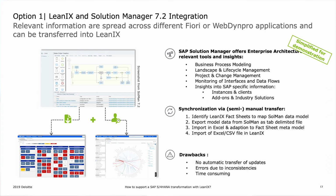And finally, depending a little on your approach, you can even go down to the technical architecture. Some clients model their technical architecture in LeanIX, some don't. But that is even possible with SAP: you can replicate your technical architecture on a fact sheet too.